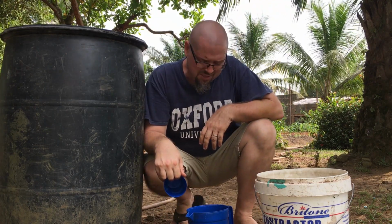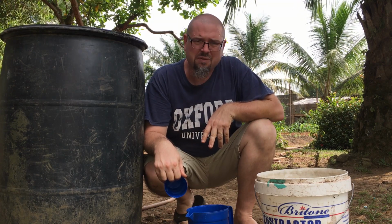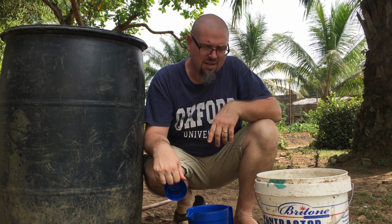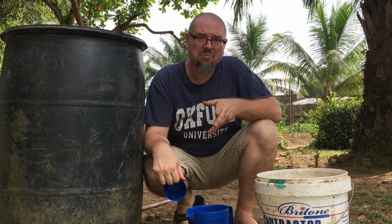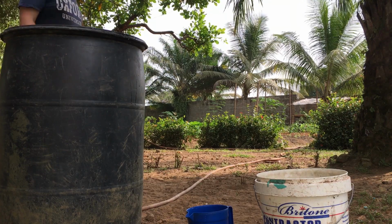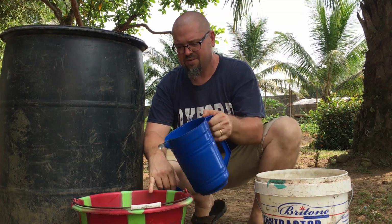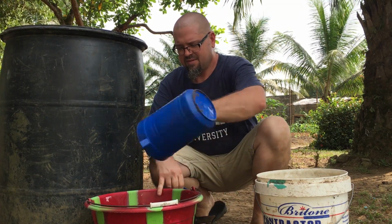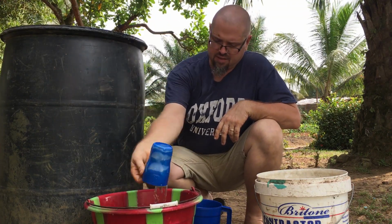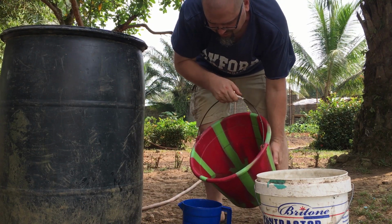Well, it sometimes occurs I've made a mistake. So we have 5 parts water and my pitcher is full. So I'm gonna need to dilute this again and find another pitcher, I guess, or a bigger bucket. There we go, bigger bucket to the rescue. Okay, 10 parts. And we'll just put some of that back in the pitcher.